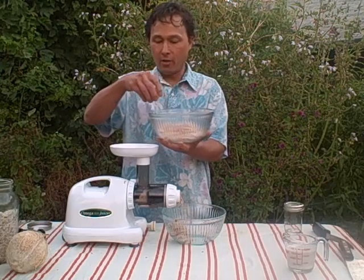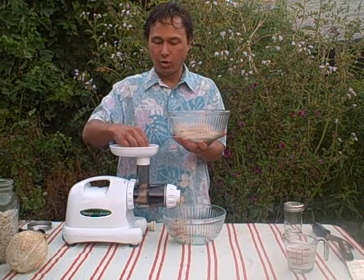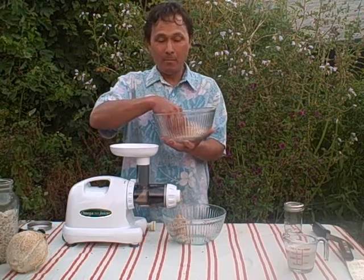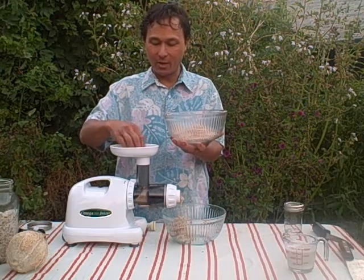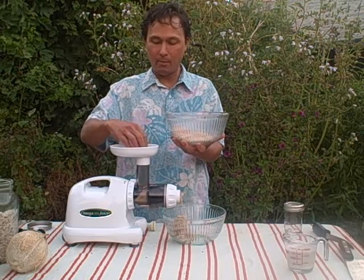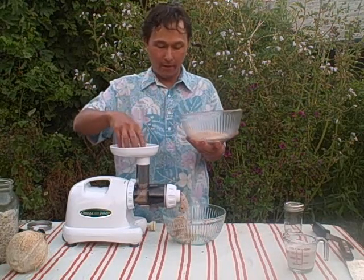So what I find is that I'll usually need to put the coconut through about 2, maybe 3 times to get the consistency that I like. But of course, to get the consistency you like, just play with it. Maybe you'll like 2 times, maybe you'll like 3, maybe 4, maybe 5.